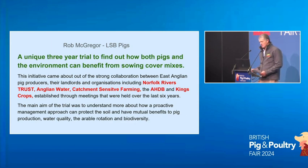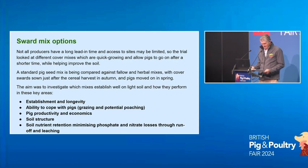We'd already been experimenting with green cover on our farm, planting grass and putting the sows onto grass as opposed to stubble. It was something we were keen to do more of, so we volunteered ourselves forward and got involved in the trial. The main aim of the trial was to see how we could use a proactive management approach to protect the soil and to benefit the pig production itself, to prevent damaging the watercourses, hopefully help the arable rotation that we farm alongside our landlord, and whilst doing that, if we could help support and encourage biodiversity, then that would also be a good thing.